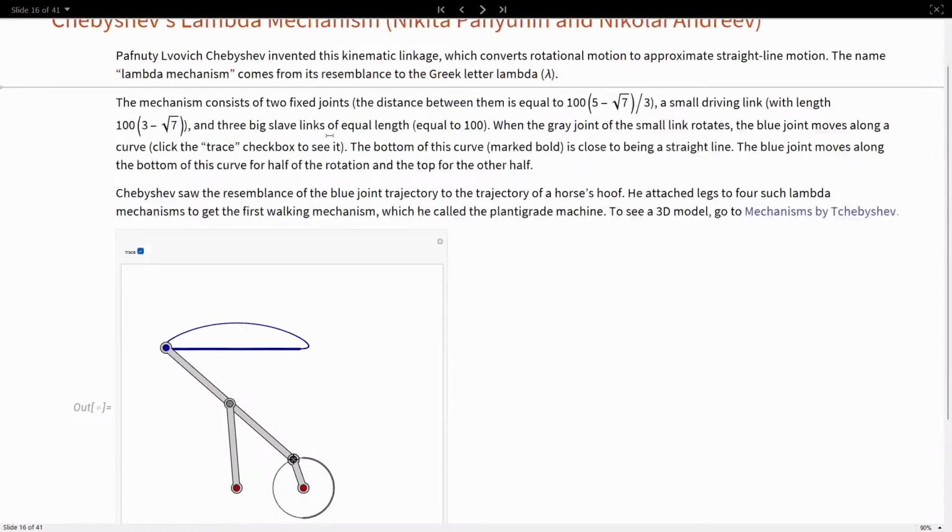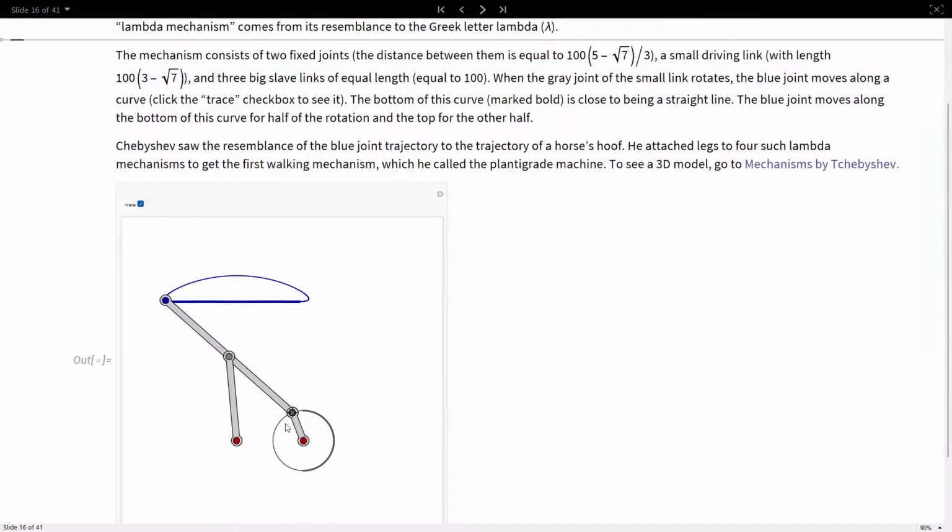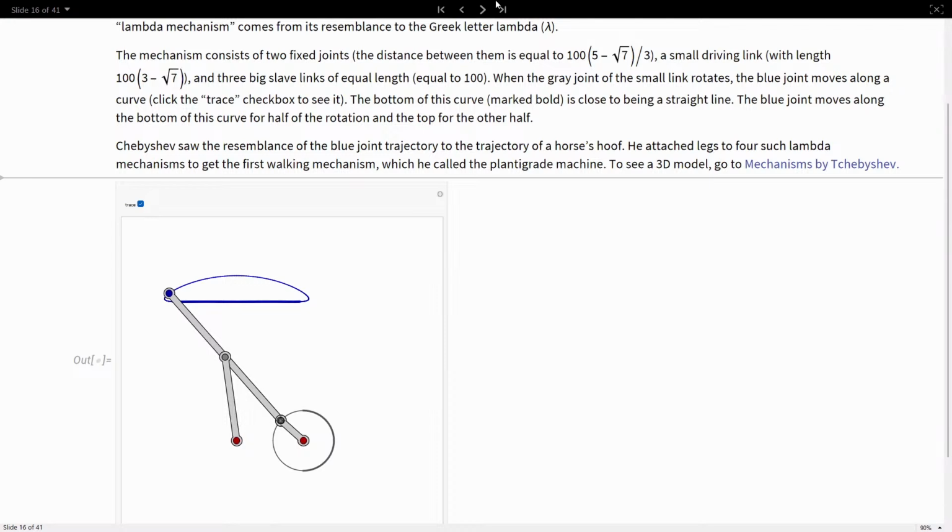I don't know how he managed to come up with solving this, because the math is very tricky. I tried to recreate his original discovery for this, and even with computers, the math is rather tricky. So I'm surprised he managed to solve this by hand.